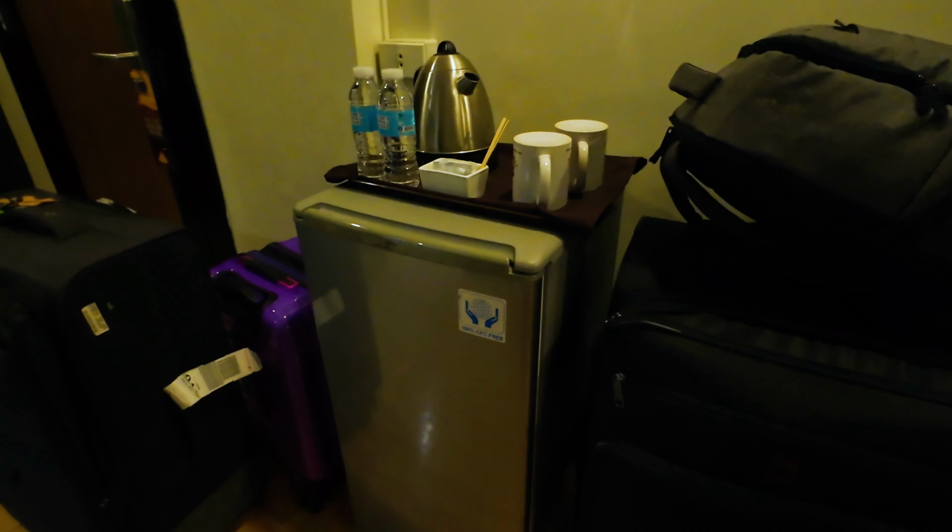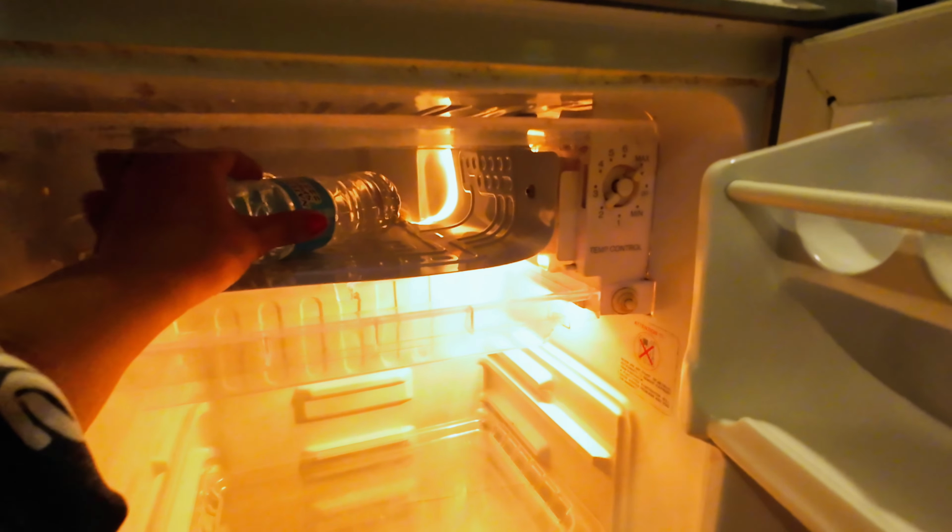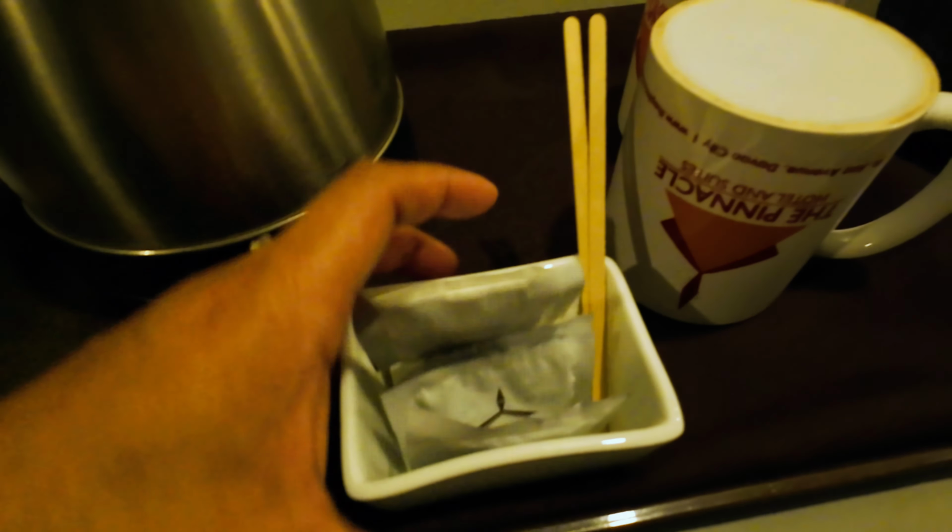So, hello guys, they have a mini fridge that's empty, so we're going to put these two water bottles in. I think this is complimentary water. I'm going to put it here so they get cold quick. And they have a tea kettle. I like it. They have a cup, sugar, coffees, creamer. So they have a coffee set on the side.